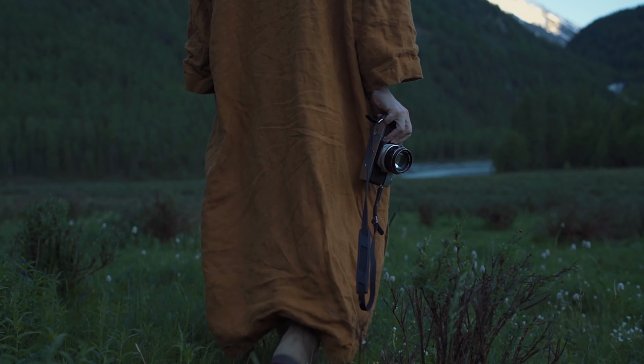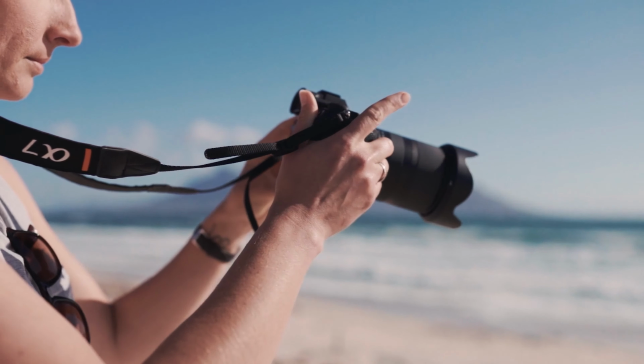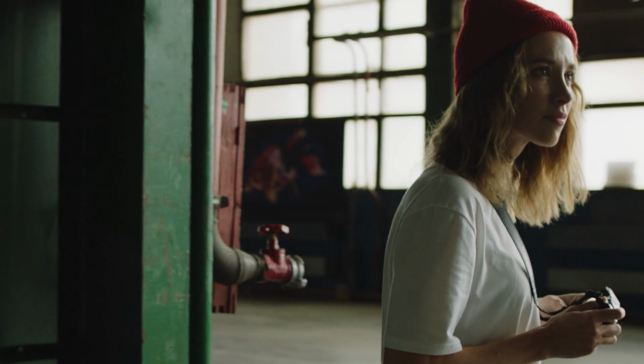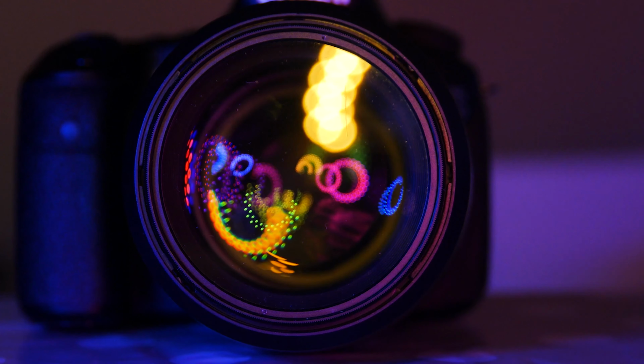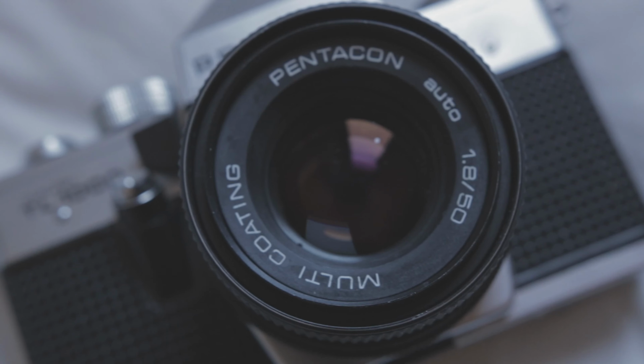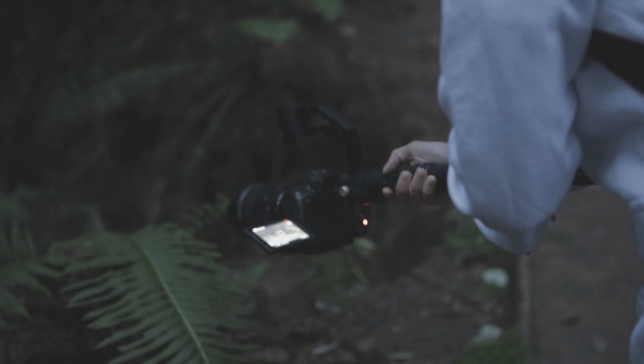You probably hear all the time that gear doesn't matter, which, that's kinda true. But no one can deny the fact that gear does play a big role in your photos and videos, and how it can change them completely. Now after watching this video, you'll have a clear idea of which lens is the right one for you. So without wasting any time, let's get started.